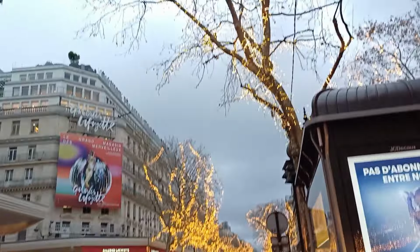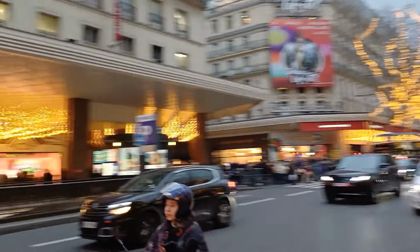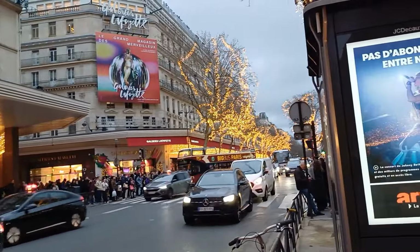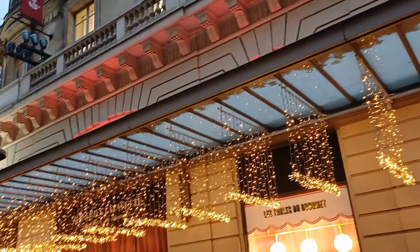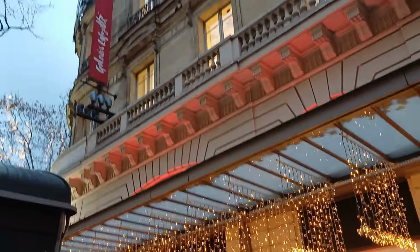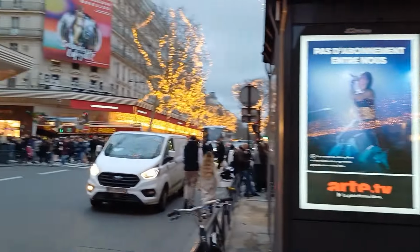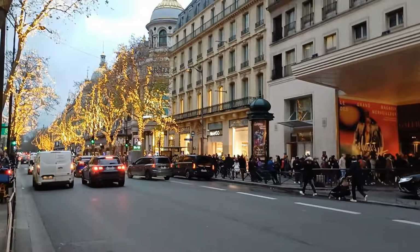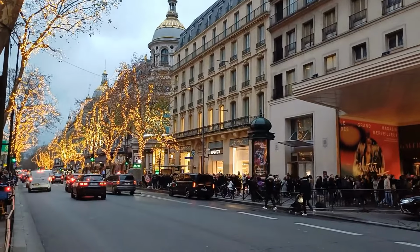I just wanted to show you these beautiful Christmas lights. It's dusk, it's really beautiful. That's Printemps. And here is Galeries Lafayette, the fashion side. Here's Galeries Lafayette, the food portion. This is like the gourmet Galeries Lafayette. And then this is the fashion stuff, the bits and bobs we all love. And then there are the two beautiful domes of Printemps.